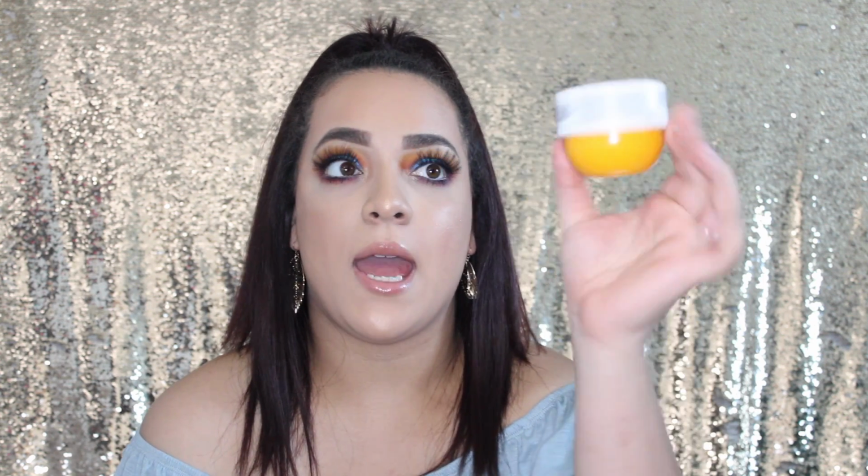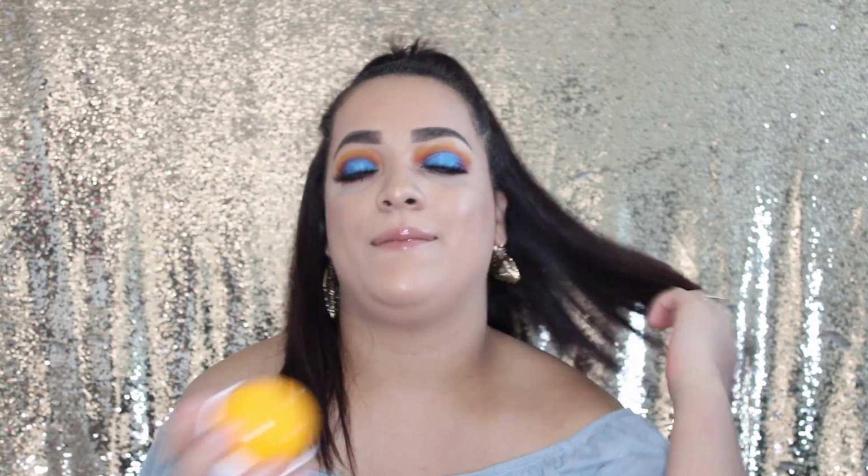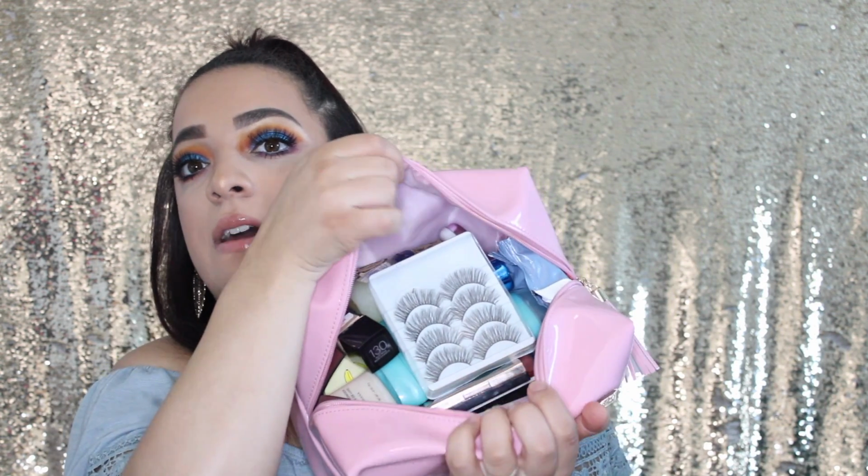This is a large makeup bag, so I got that filled. I'm going to start off, I am bringing my Brazilian Bum Bum cream because I really do love it. I'm just going to toss that in the bag. As you can see, it is all filled up. I tried to take the minimal amount, so I'm not cramming and overloading my bag. Also, I know I'm going to be buying stuff while I'm there, so yeah.